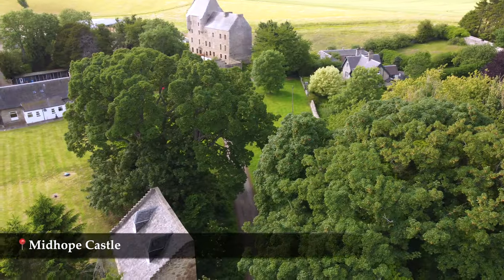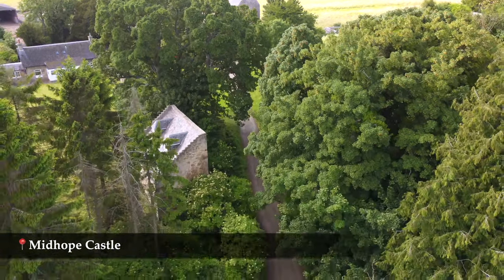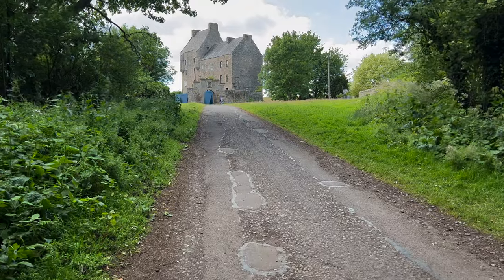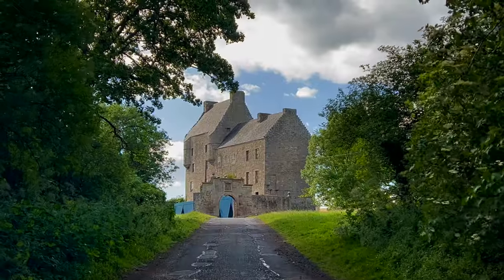Midhope Castle is a 16th century tower house in Scotland. It is situated on the Hopetoun estate, about 4 kilometers or 2.5 miles to the west of South Queensferry, on the outskirts of Edinburgh. From Edinburgh city center, it takes about 20 to 30 minutes to arrive here by car.